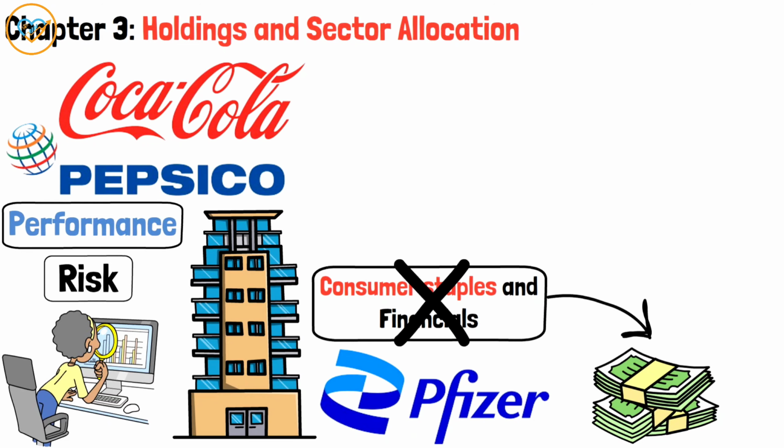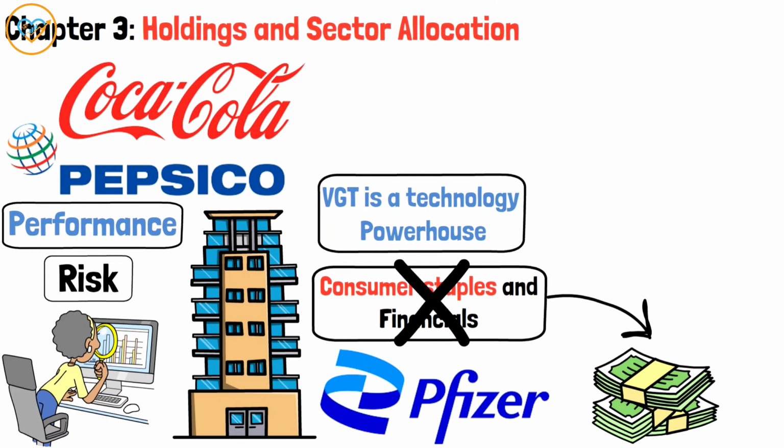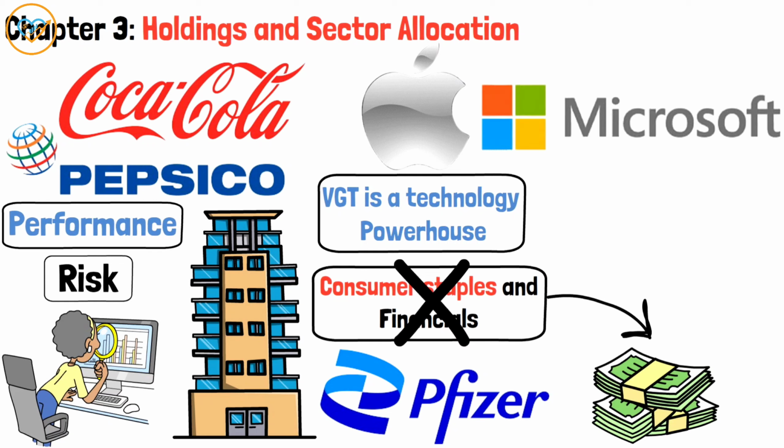On the other hand, VGT is a technology powerhouse. Nearly all of its holdings are in tech companies, including giants like Apple, Microsoft, and Nvidia.